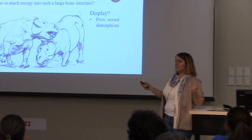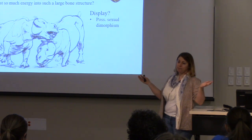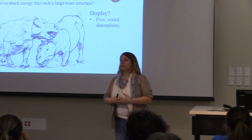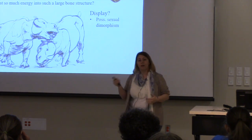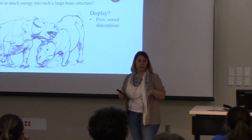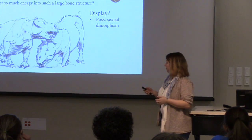So hypothesis 1, sexual display. If you have a big fat face, the ladies like it, potentially. So that would mean that you would have sexual dimorphism. We can see this in the skulls of hippos. Hippos have wider faces for males and skinnier faces for females. So that might be the reason that you have these really big fat faces.